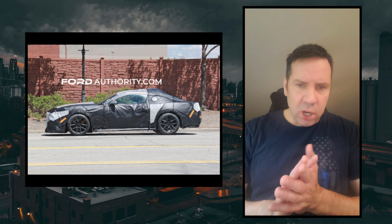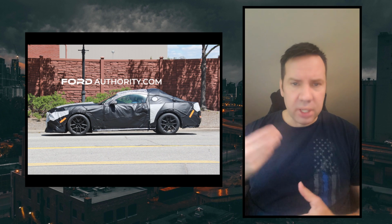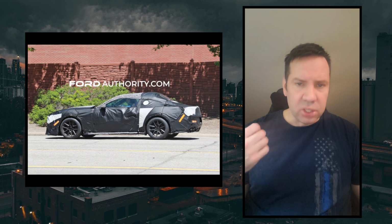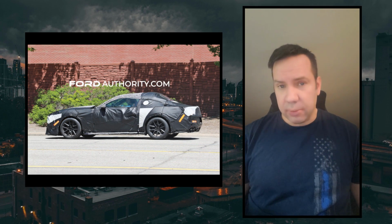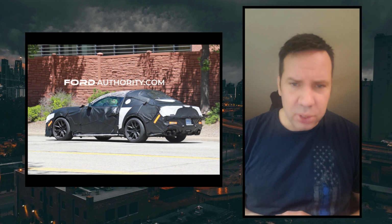All right boys, please sound off in the comments below. Do you think that this is a new GT500 we're looking at here, or do you think it's the new Mach-1? I personally think it's the latter, or do you think it's something else we haven't seen yet? Either way, it's always fun to discuss these awesome spy photos that Ford Authority comes up with. I love you, car paparazzi.